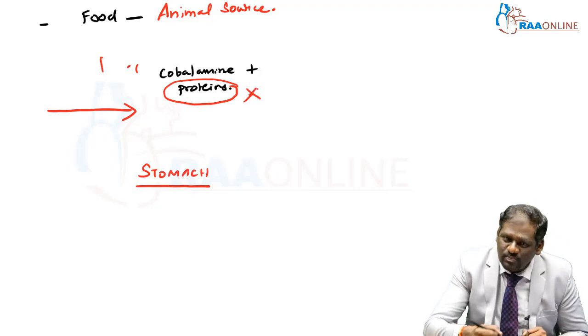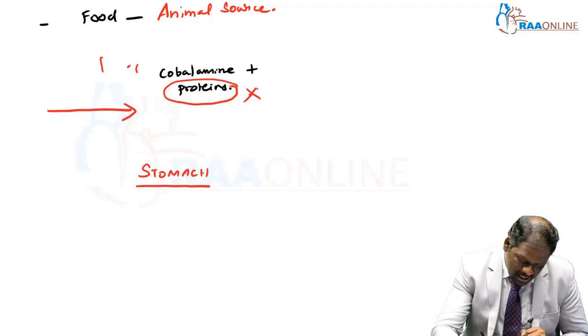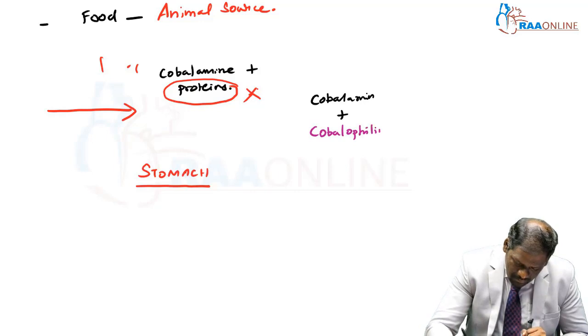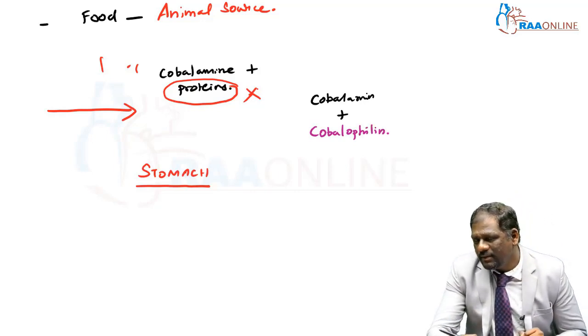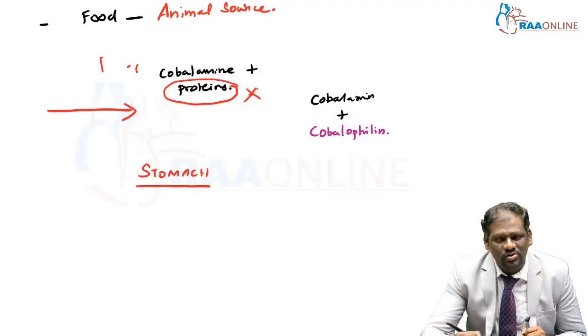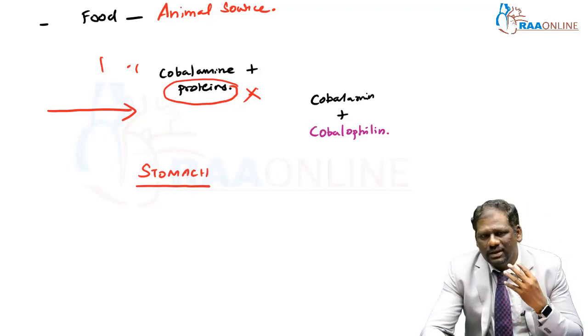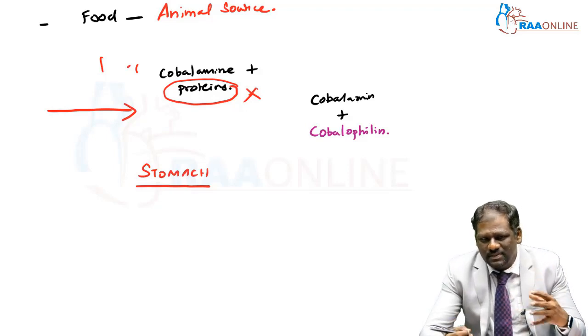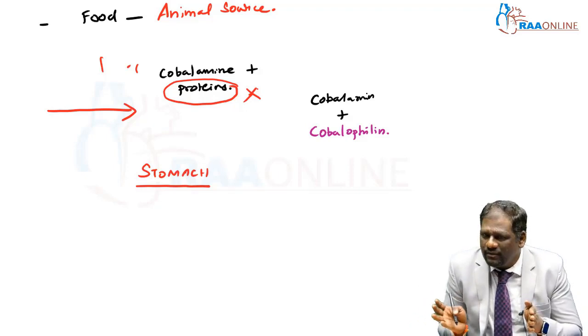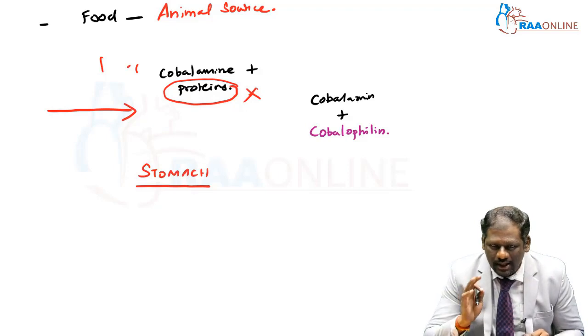Once these proteins are removed, this cobalamin will be conjugated with another component called cobalophyllin. This cobalophyllin is also there in your saliva. So once this mixture comes inside the stomach, the proteins will get taken out, and instead of that, cobalophyllin will be conjugated to cobalamin. Are you clear with this till now?